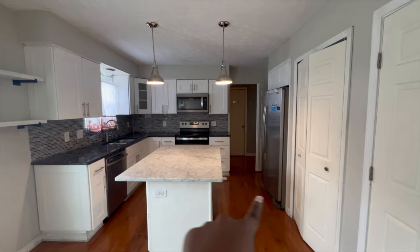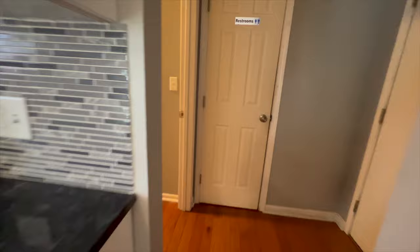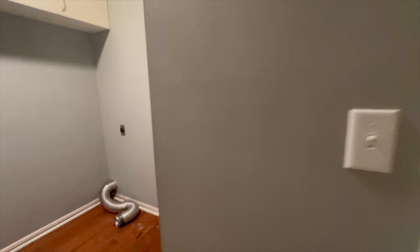All right? So with that said, let me show you guys the laundry room that I was telling you about. This is the laundry room. It's pretty big. You can fit your washer dryer combination in here. It's a pretty spacious room. Some storage up there, washer dryer hookup. That's the garage door. And this is the, what's it called? Half bath.